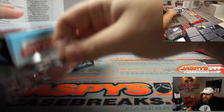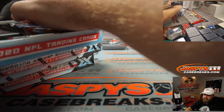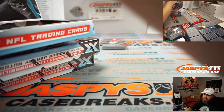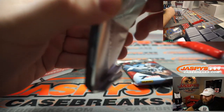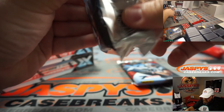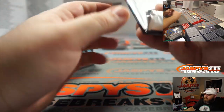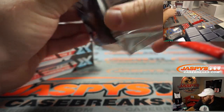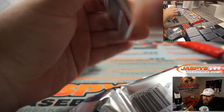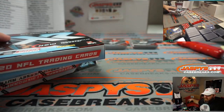Bills are hitting. Raiders hit. Cowboys hit. Chargers hit. Eagles hit. Titans hit pretty good. Buccaneers have hit pretty good too, I think. Steelers hit quite a bit so far too. We hit that Anthony McFarland, hit the dual relic out of 10 also.